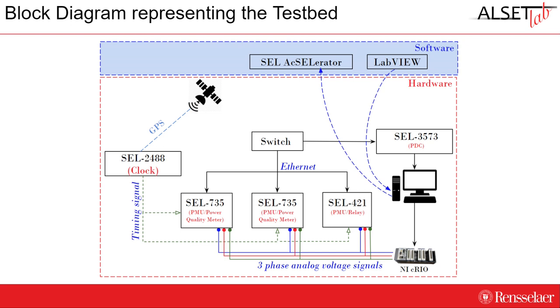The same computer is being used to communicate with and program the compact cRIO, which generates the 3-phase voltage signals. The software utilized in this overall infrastructure was SEL Accelerator for all the SEL devices, and LabVIEW for the compact cRIO.